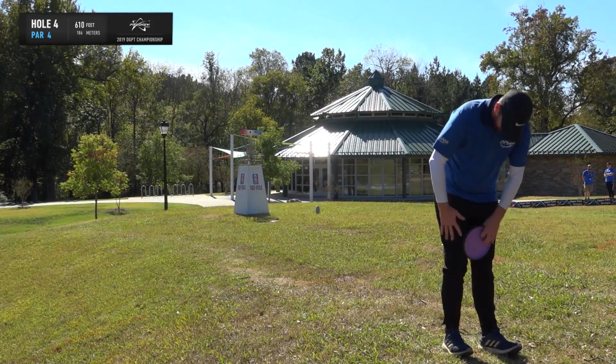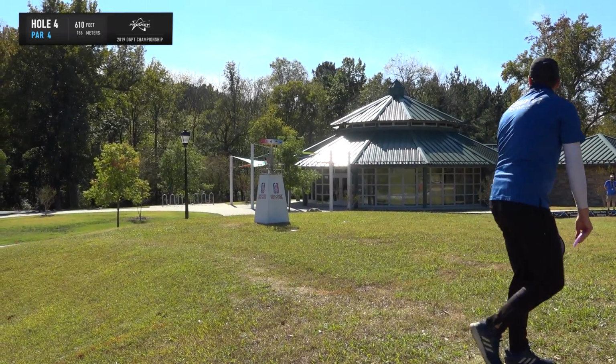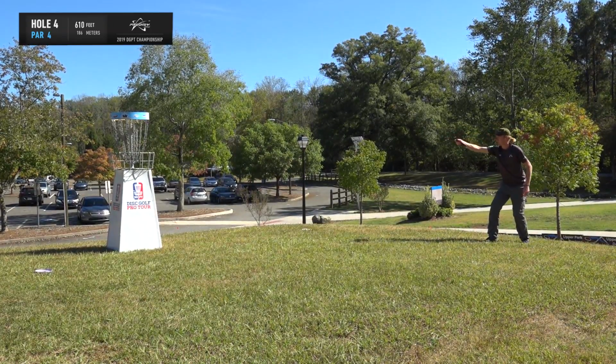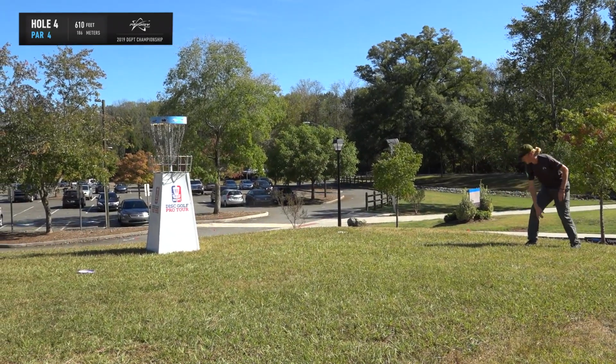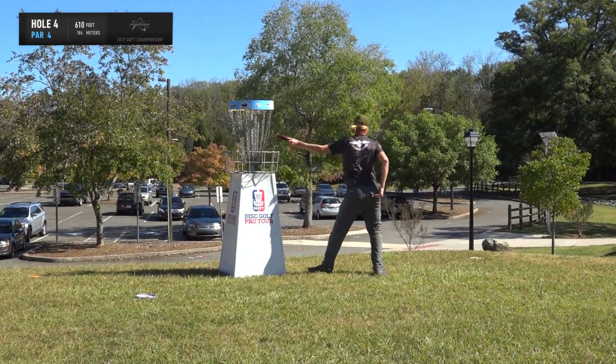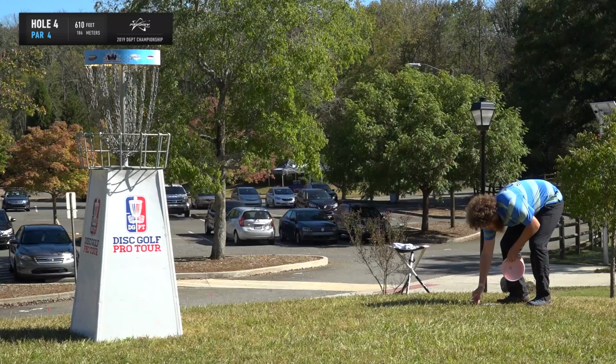Looks like just catching some nubs and coming out. Yeah, that was extremely close. Paul in for his birdie. That's a great birdie. Really impressive upshot, I would say. Super high sky Annie to very close to the pin.